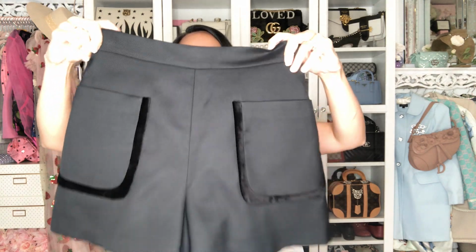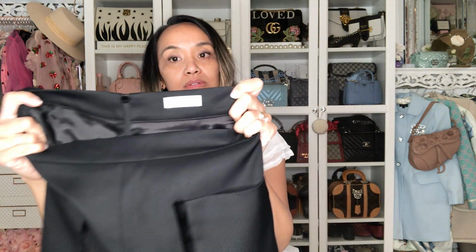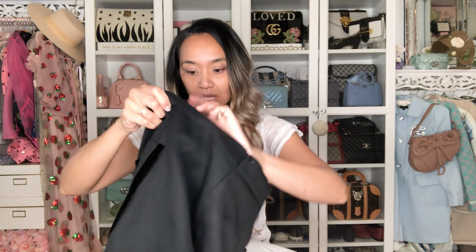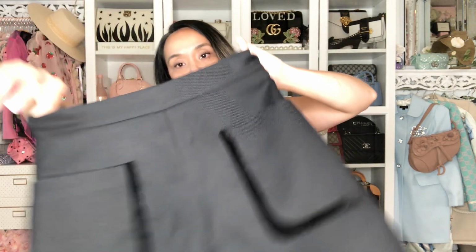I got these cute shorts in Sandro, and I guess made in Bulgaria. It's interesting. If you can see that, it will show. If not, oh well. And I purchased size 38. And there is the tag. That isn't the price. It is more affordable than what was listed. But these shorts are cute. Had to buy them.